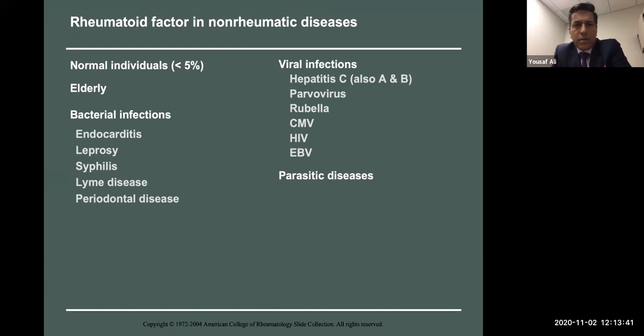This slide shows what else will give you a positive rheumatoid factor. So it goes up with healthy individuals, goes up with the elderly, goes up with endocarditis. So in patients with bacterial endocarditis, they have a positive rheumatoid factor. When you treat them, the rheumatoid factor disappears. Bacteria in the mouth, like we mentioned, periodontal disease, Lyme disease, hepatitis C, parvo, rubella, and so on. So you can misdiagnose rheumatoid arthritis if the patient has any one of these common disorders. So think about, is it a symmetrical small joint arthropathy? Could it be a false positive rheumatoid factor? And do they have a positive CCP antibody?